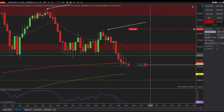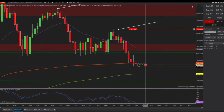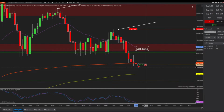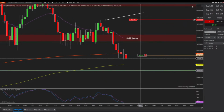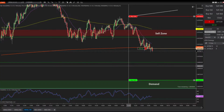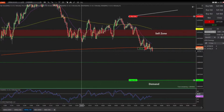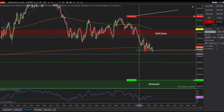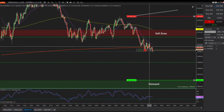And I'm looking to sell more. Sell more here. Selling. There we go, it's just going. Adding back the 5 that I had earlier.